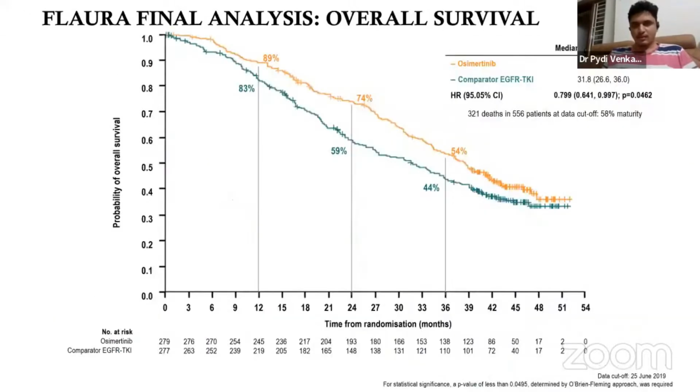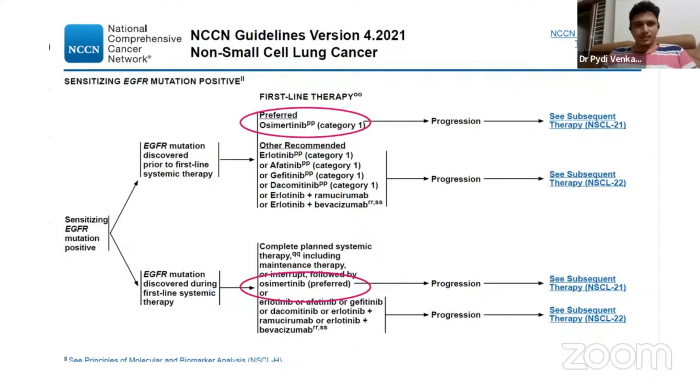The very next year, they also published the OS data, and osimertinib showed a significant improvement in OS of 38.6 months when compared to first-line TKIs, which is 31.8 months, despite a significant crossover. From this data, both the NCCN and ESMO have concluded that osimertinib be considered or preferred for first-line therapy in stage 4 EGFR mutated NSCLC.